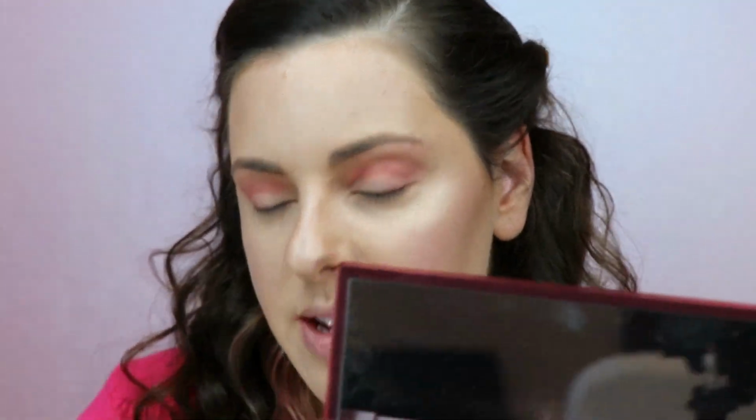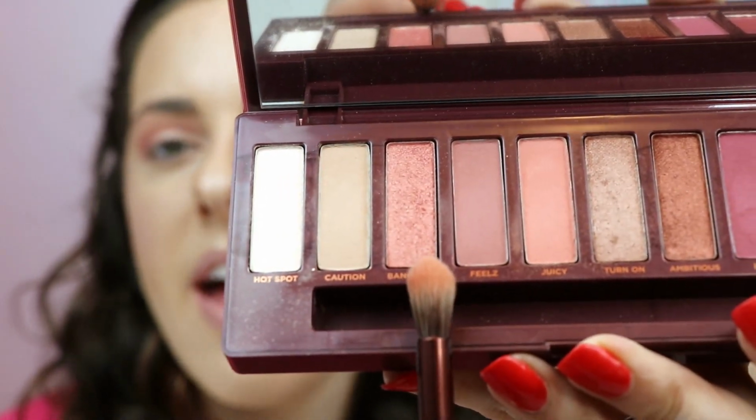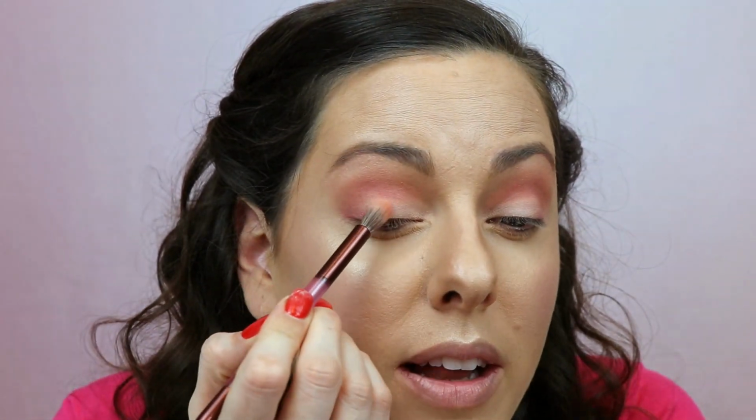So now I think I'm going to go in with the shade Bang Bang, which is a light shimmery peachy kind of color right here. And I'm going to do that one just all over the lid to give it a little bit of a pop and shimmer, and we'll see what that looks like.